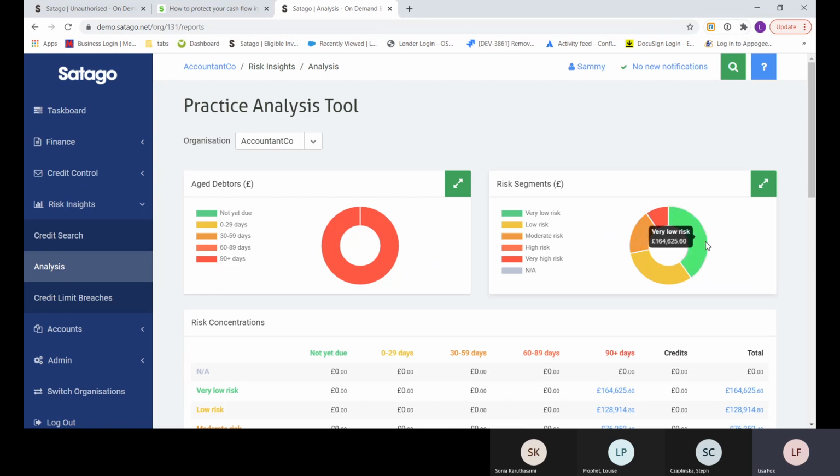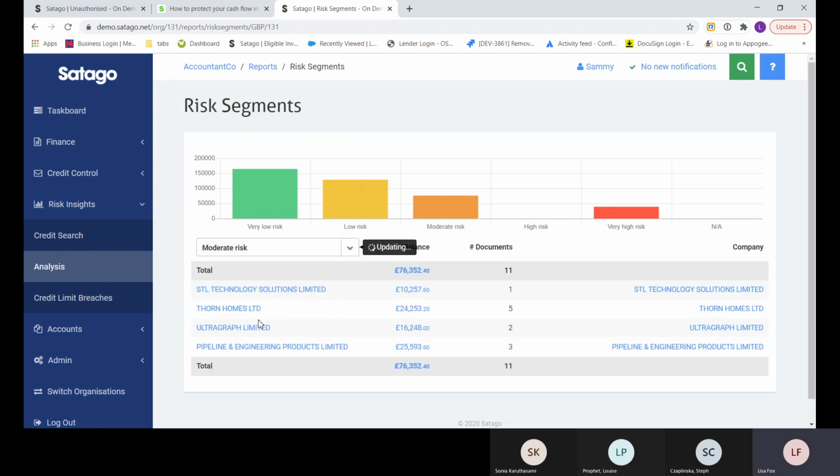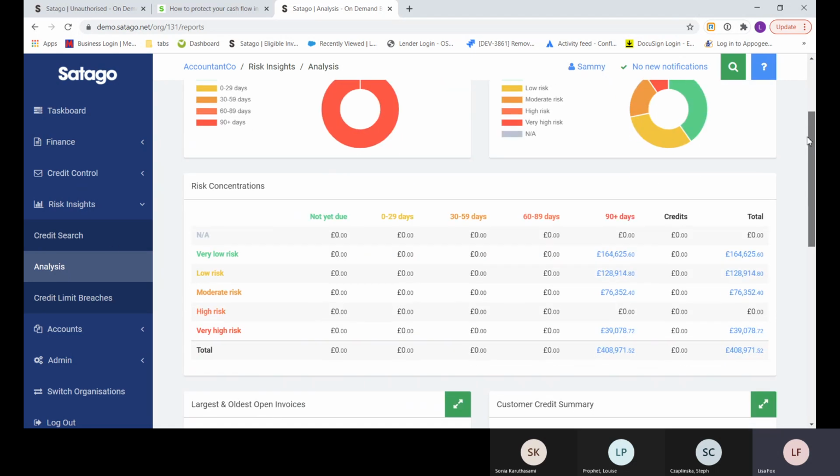So you have a number that are very low risk, moderate and high. And again, you can drill down into each function. If you want to sort of then break them up into each different risk bracket, you have the ability to do that here as well. Now this information is pulled, so it tracks it through their company number. If there are any changes with this particular customer's credit rating, it will send the accountant a notification so that they can monitor that accordingly.